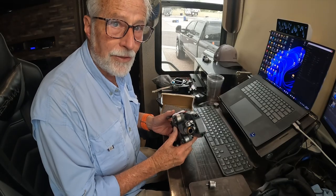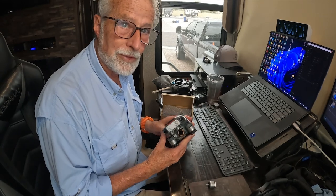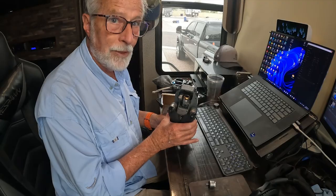This is our drone. It's kind of old. It's a Mavic Pro. It's one of the first iterations. And it's served us quite well.